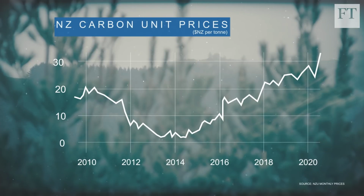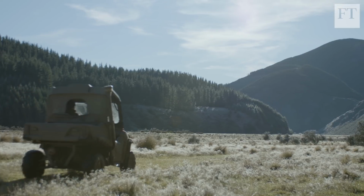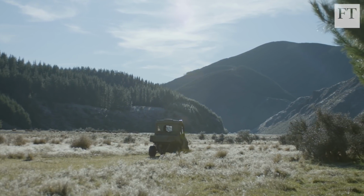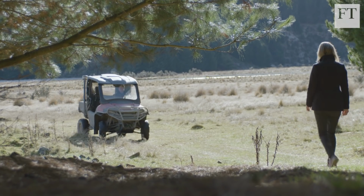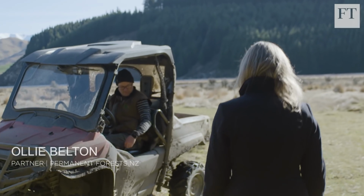Warwick sells his credits through a broker. Ollie's our carbon broker, he sells carbon for us. It's a very simple phone call, he finds a buyer and it's done. As well as being a broker, Ollie Belton is a carbon expert. He's come here to measure the trees' biomass and figure out the amount of CO2 sequestered in them.